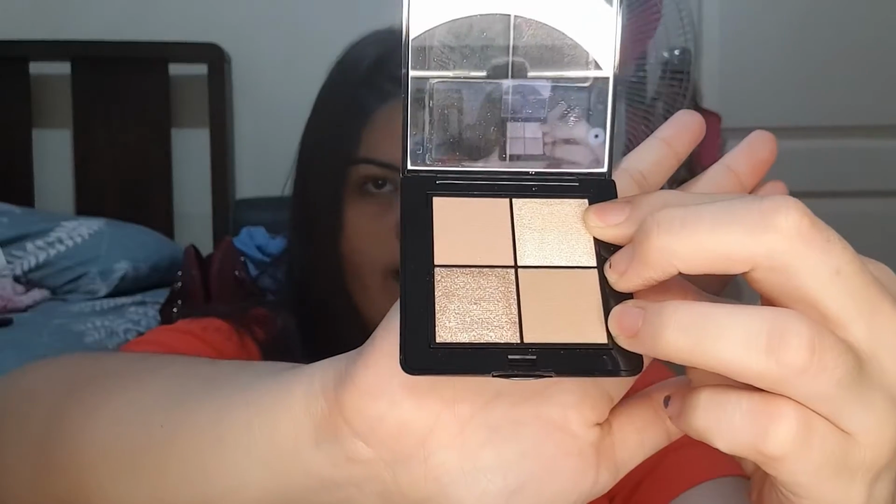Anyways. For eye color. Look. It's... wait, what shade is it? Coordinated shade. Whatever. It's like this. Kita niyo ba? This is gold, this is silver, brown, and light brown.